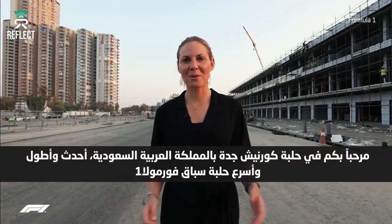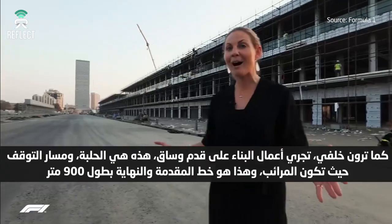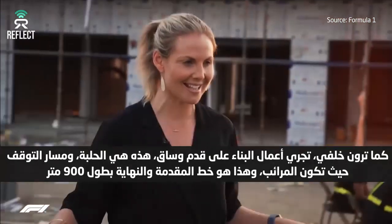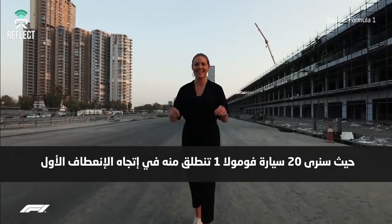Welcome to Jeddah Corniche Circuit in Saudi Arabia, Formula One's newest, longest and fastest street circuit. As you can see behind me, construction is well underway. That is the paddock, the pit lane, where the garages are going to be, and this is the start-finish straight, 900 metres, and we're going to see 20 Formula One cars charge down it to turn one.